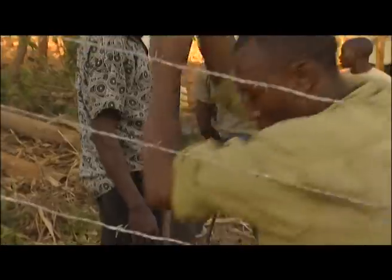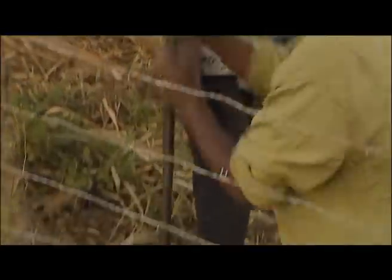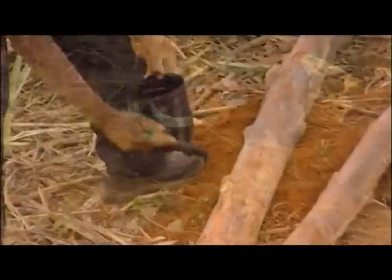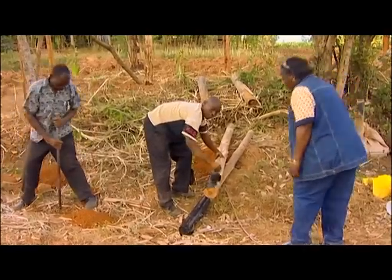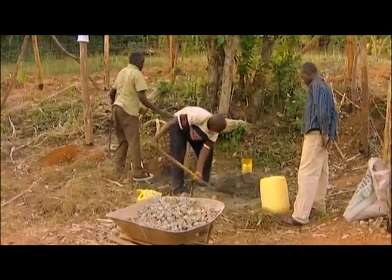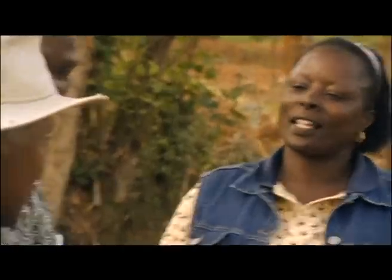Let's watch. To build the goal for the hives, the holes must be 2 feet deep for the posts. Wood preservative must be used on the poles to protect them against termites. Stones are added around the pole, and then a mixture of sand and concrete to keep the post securely in the ground. Wow, it seems so busy here, Diana.